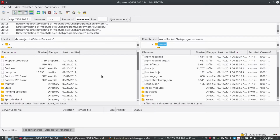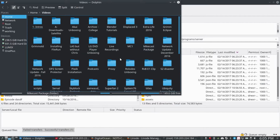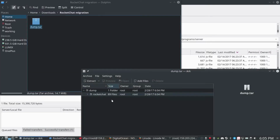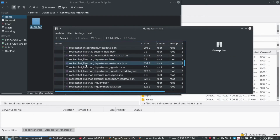And it looks like I've just downloaded that dump.tar file into a podcasts folder. So I'm going to go and fix that real quick. Alright, so I've gone and made a new folder called RocketChat Migration just for this video. So you can see here we have dump.tar, and if we go in there, we can see all of those same files we saw in the terminal a little bit ago.